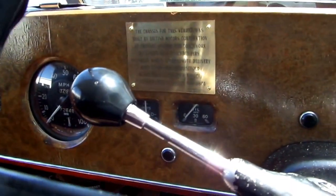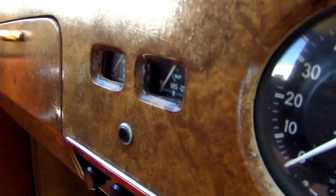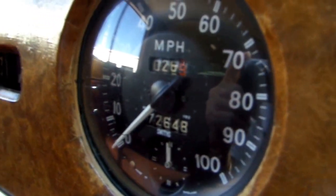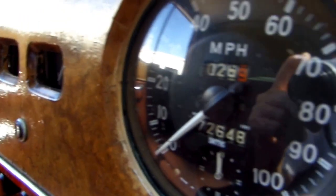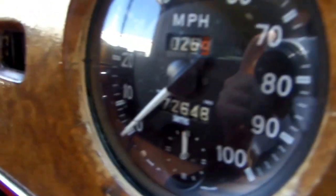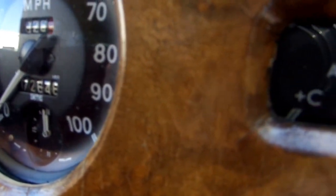You got your heater defroster. And there's an interesting thing right here, this plaque. You'll see it better on the still pictures. According to this plaque, and I'll read it to you, the chassis for this vehicle was built by British Motor Corporation at Cromwell, Oxford. The coachwork by Van den Plas Coach Builders, Kingsbury Works, London, with delivery made to the Royal Household Motor Pool, Buckingham Palace, 7 January 1965, invoice number 0826, 0876 maybe.